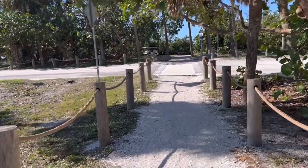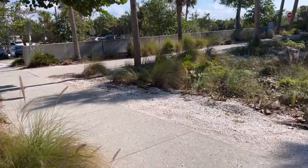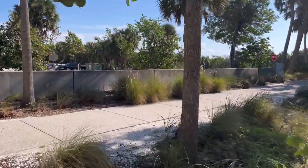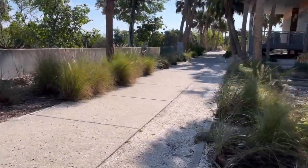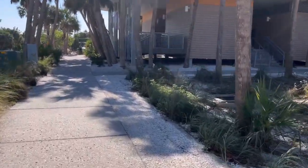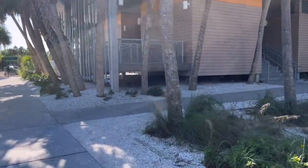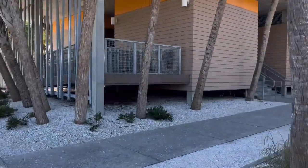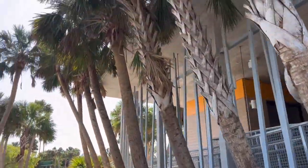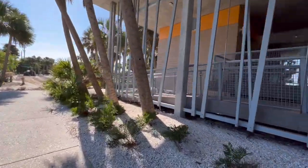Alrighty, we made it. So let's go check it out. So this is the building at the main beach entrance, and that's where the bathrooms are and whatnot. So it's nicely put together, pretty welcoming. And so anyway, this leads to the beach. It's a nice day today.